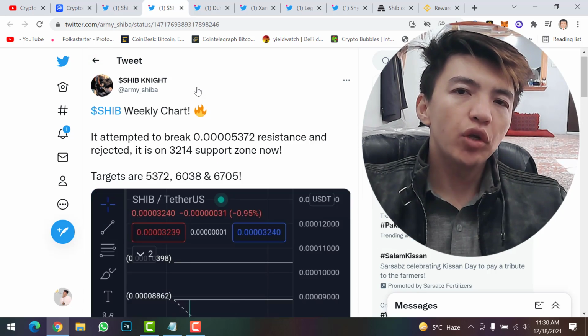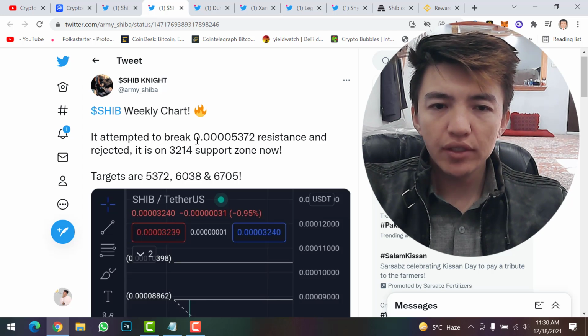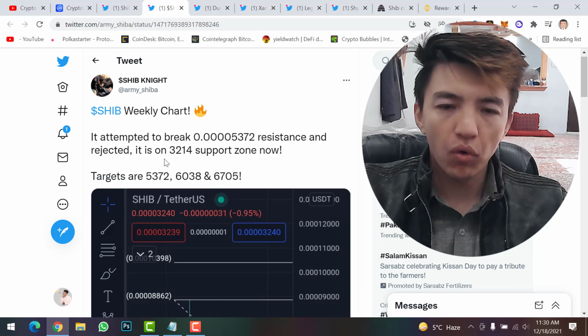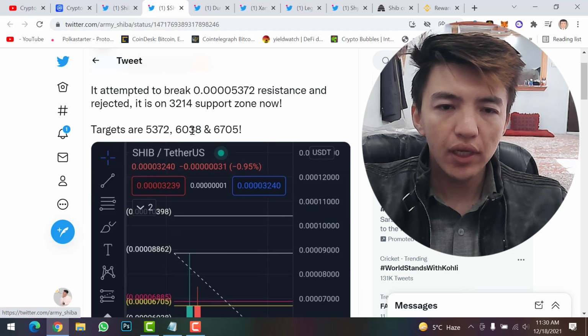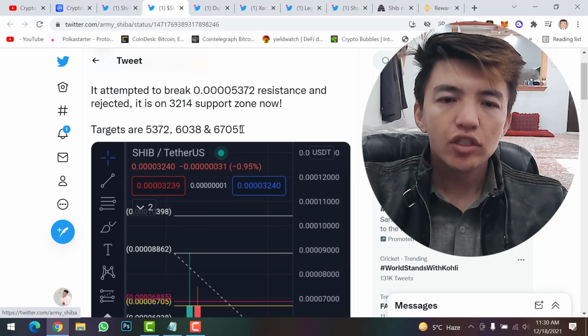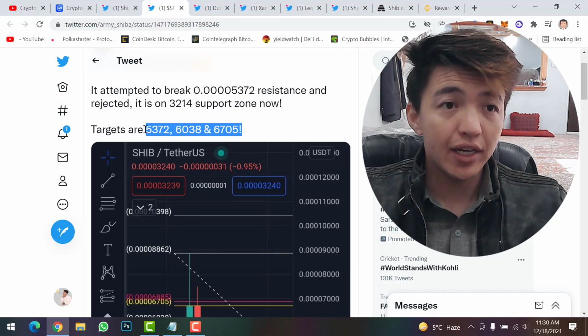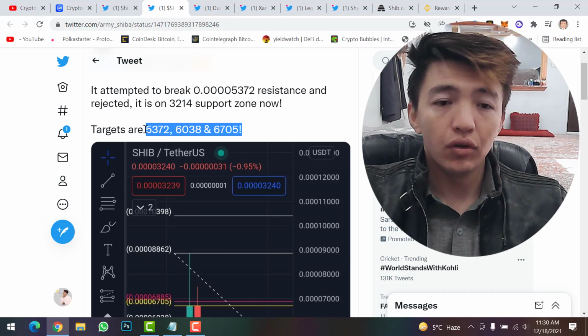If we check the Shiba Inu coin weekly chart, here is a tweet. It attempted to break the 0.00005372 resistance and was rejected. It is on the 3214 support zone now. Targets are 5372, 6038 and 6705. So this is the target of Shiba Inu coin on the weekly chart. Let's see next week if we can see Shiba Inu coin at this price.